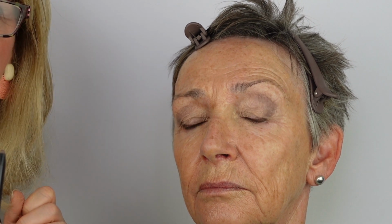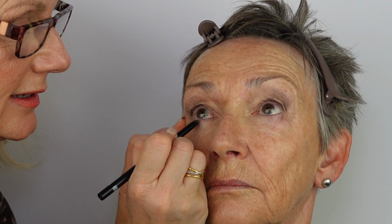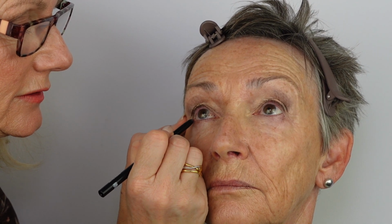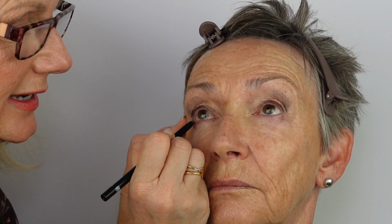I use the dark brown on the top to make sure that the lashes have real definition, and I'm going to go over that with an eyeshadow. But before I go over it, I'm going to use a slightly lighter one on the bottom. I'm going to use Warm Taupe, which is a little bit softer, so it's not quite such a strong colour, but it's going to give Julia just that little bit of definition. And again, I go right to the base of the lashes, slightly wider at the edge.